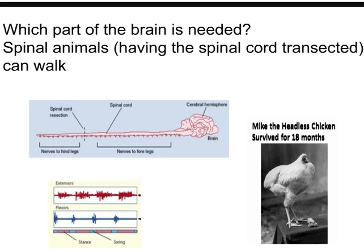And the example that you all know for sure is the example of the chicken without a head, as is shown here, that is known to make some steps even after the head is off the neck. And in this particular picture I show here on the right, it's a picture of Mike, the headless chicken. That was a chicken that survived for 18 months and was able to walk without a head.